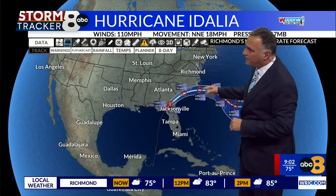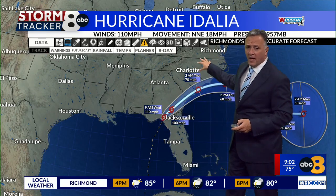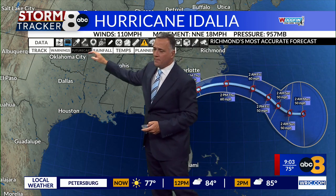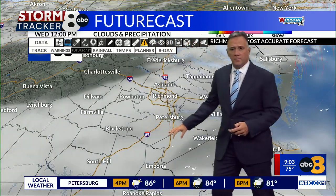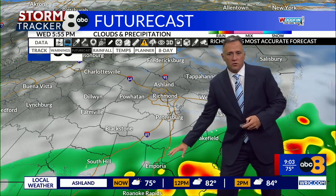But with it being so close, and again, close is a relative term, there's a lot of moisture that will slide up to us later on this evening and tonight. In fact, if I just give you a small little snippet of Futurecast here, you'll notice clouds are going to be around on and off today, partly sunny, and here we go. We get into this evening, some showers will start to push closer to us.